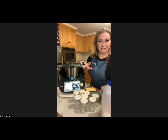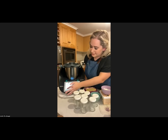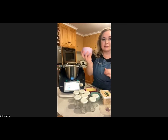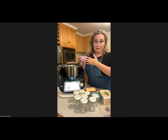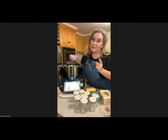But I'm going to show you how we're going to do this recipe because it's one of the quickest yogurt recipes anyway. So it is the pot set plain yogurt. We're just going to go to start. We need 120 grams of our natural yogurt. If you are making yogurt at home, this is going to be free because it's from the previous batch. Let me know in the chat if you have made yogurt in your Thermomix or if you are going to try.